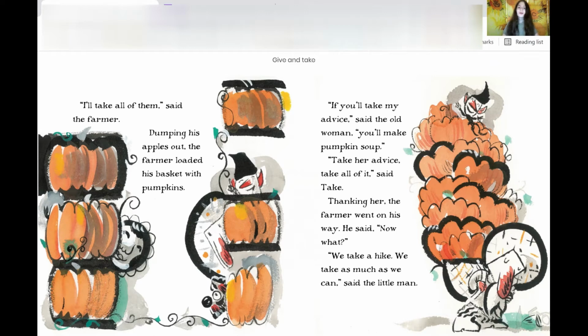Thanking her, the farmer went on his way. He said, "Now what? We take a hike." "We take as much as we can," said the little man. Wow, look at the poor farmer. He looks very tired, doesn't he? He looks exhausted. He has all of those pumpkins on his back and Take. Do you think he'd be able to carry that much? I don't think so, especially if I were on a hike.